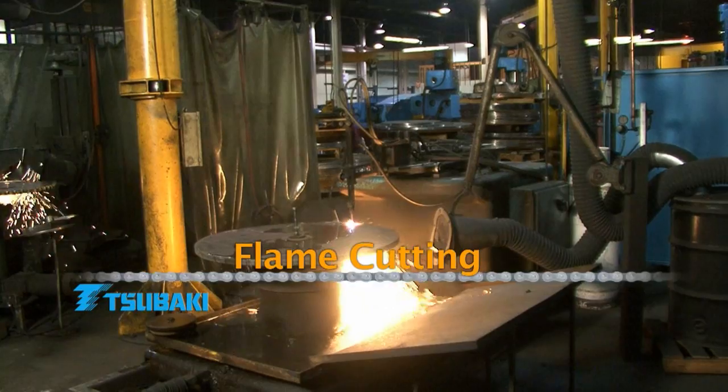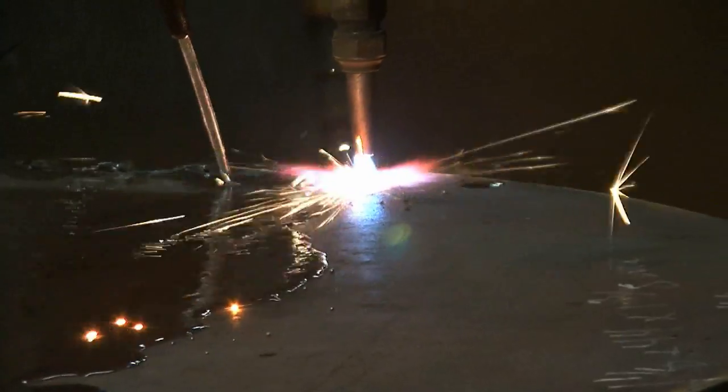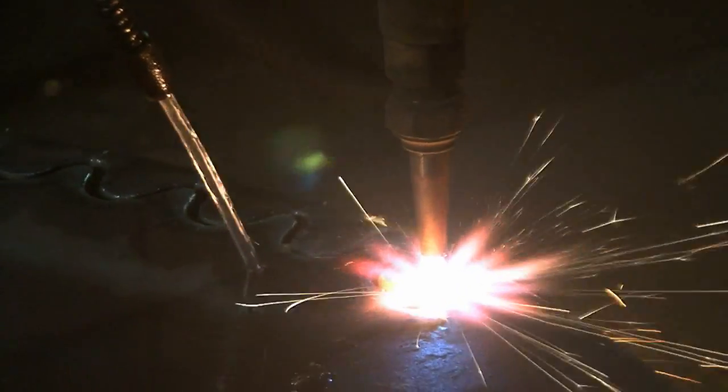Once the near net shape has been turned into the raw material, it is time for us to add the teeth in. We have several ways that we can do that. Our first stop here will be the flame cutting process.